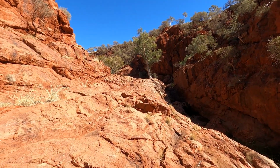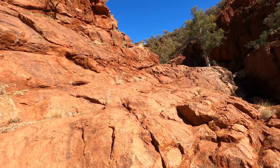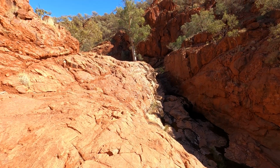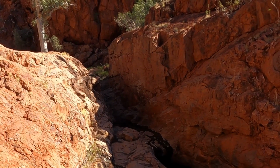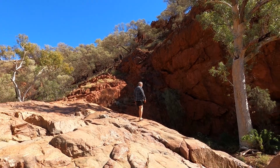Would have been so easy to just drive past that track and keep going. I like it. I like it a lot. Man, when the water is pumping through here, it would be howling. Deep, deep crevice. Well, Thunder Gorge. If you're out here, don't drive past the track. Make the effort. I don't think you'd be disappointed.